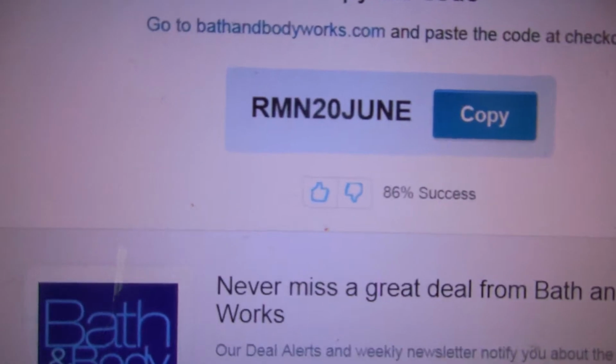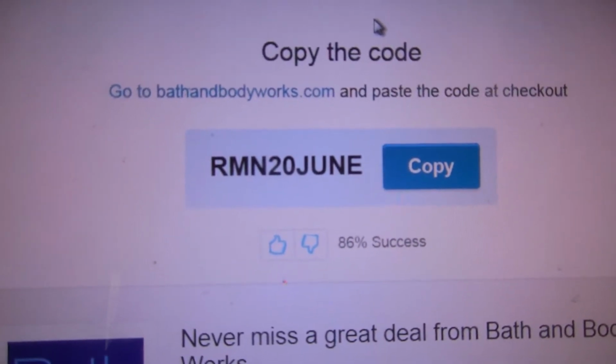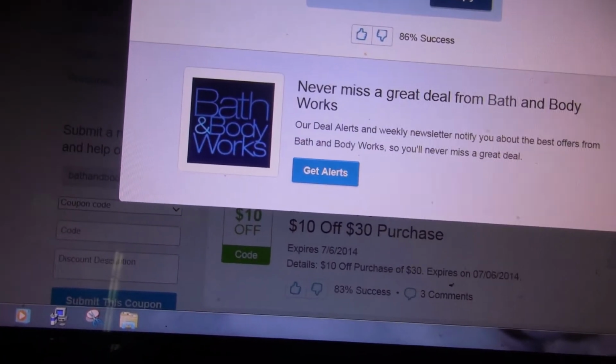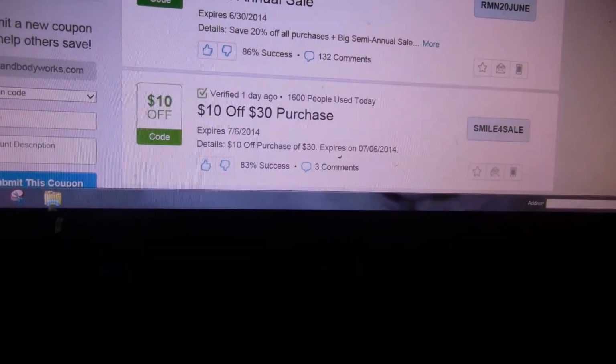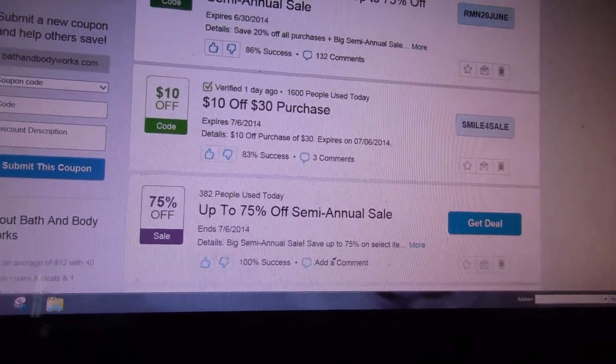And let's see what the code will be. And this is the code. So you guys will have it, so write it down. Or you can go to the site yourself, but it's RetailMeNot. And you get an extra 20% off all your purchases, whether you get anything on the 75% off or not.